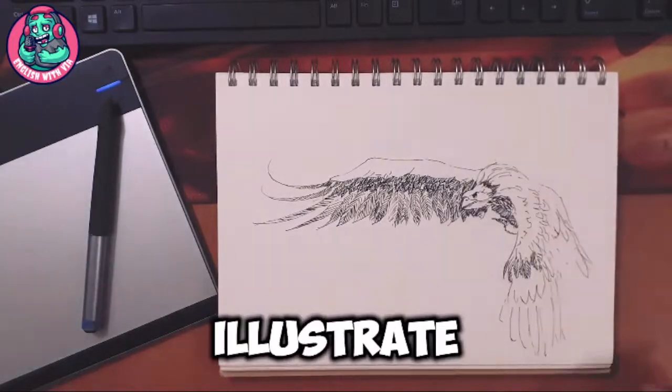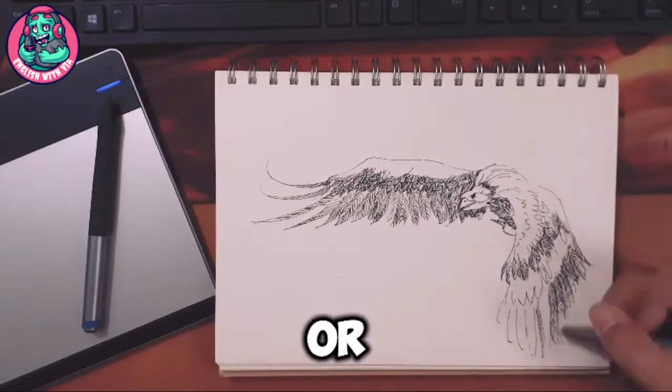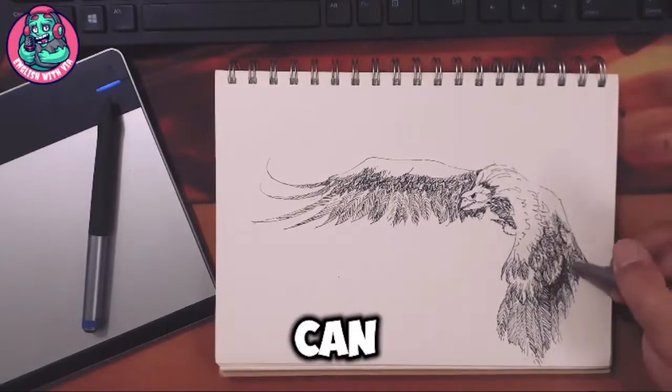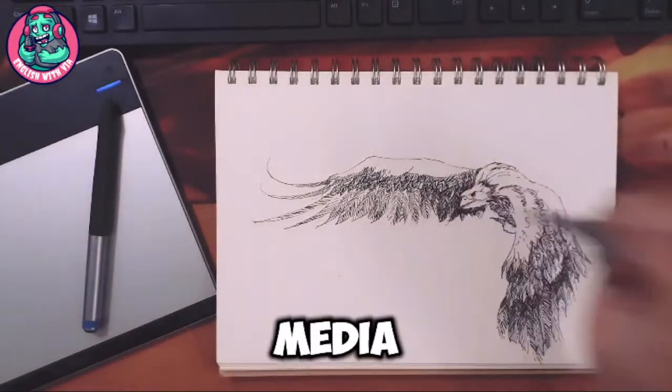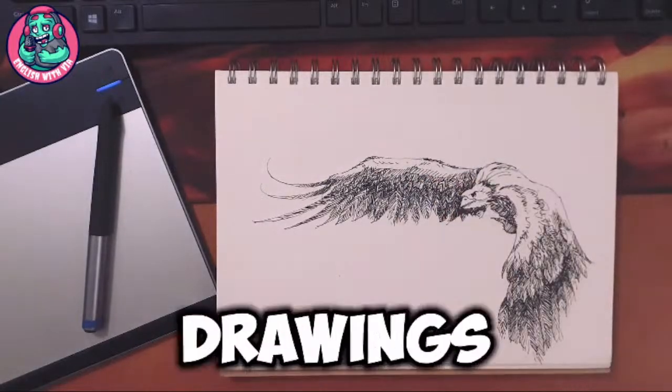Illustrate. To illustrate means to create visual representations that accompany text or convey a story or concept. Illustrations can be found in books, magazines, and various forms of media. Illustrating allows artists to bring words to life through their drawings.